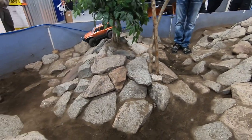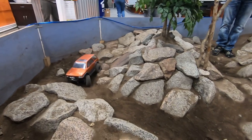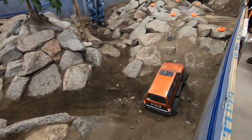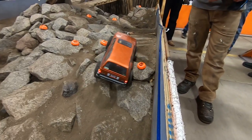Oh, that's, yeah. That's the move. That's, yes. Just turning off there, you're viable to just roll over. Oh, absolutely. Super cool.